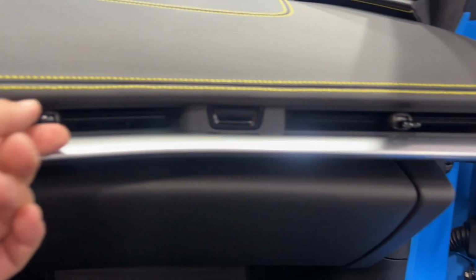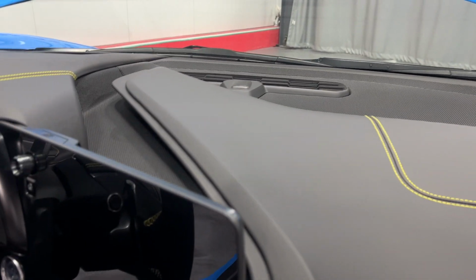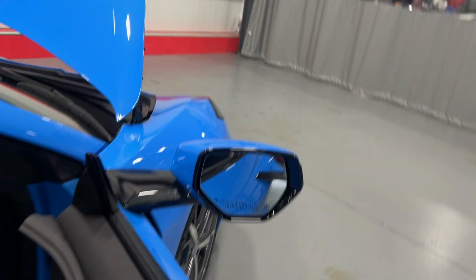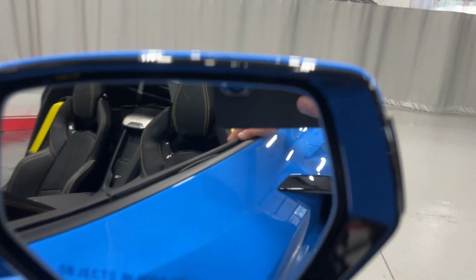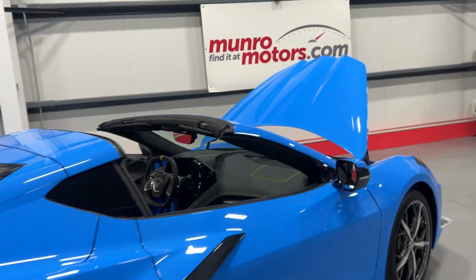We've got vents right here in this opening. Above we do have yellow baseball stitching, a very neat design on the dash. And with the 3LT, you do get the Alcantara that runs up and over on the A-pillar there. So that's awesome. So we'll hop out, we'll close this side up. On the mirror there, we do have blind spot monitor indicator. I don't know if you can see that, but just there in the corner, there is an icon that will light up yellow, letting you know there's someone in your blind spot.